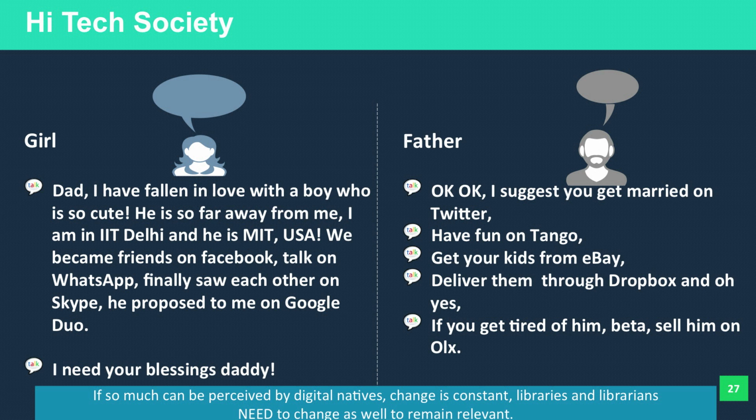This is a WhatsApp joke that has been traveling around. I would just like to go through it. The girl said to her dad, I have fallen in love with a boy who is so cute, he is so far away from me. I am in IIT Delhi and he is in MIT. We became friends on Facebook, talked on WhatsApp, finally saw each other on Skype, and he proposed to me on Google Duo. I need your blessing, Daddy, I want to marry him. The father said, okay, I suggest you get married on Twitter, have fun on Tango, get your kids from eBay, deliver them through Dropbox, and oh yes, if you get bored of him, beta, sell him off on OLX.